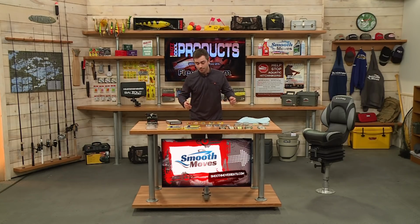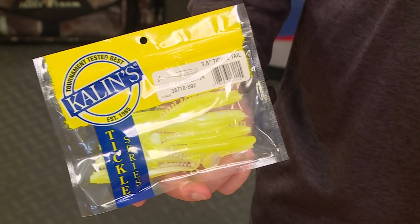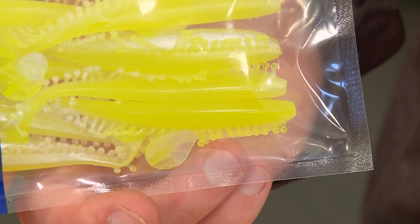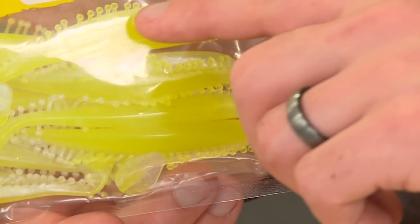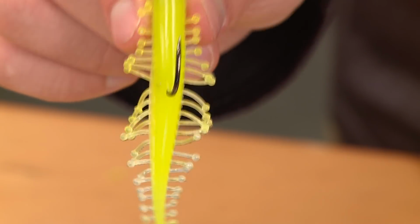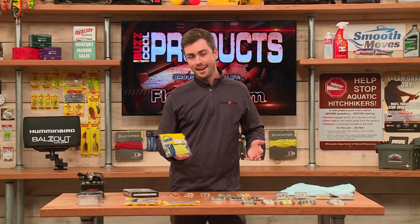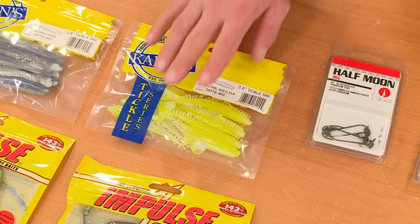Another paddle tail option you're gonna wanna take a look at is the Kalin's Tickle Tail. Now one thing that you'll notice right away that's unique about this bait is that it's got a bunch of tiny little appendages hanging off of each side of the bait. Now what that's gonna do, whether you're swimming the bait, or you're ripping the bait, or you're dragging it across the bottom, is it's just gonna move more water and have a little extra movement on the bait as you're fishing it. And lastly, they come in two different sizes, a 3.8-inch and a 4.8-inch.